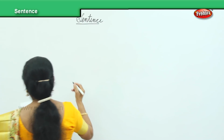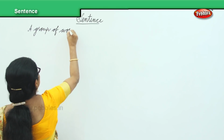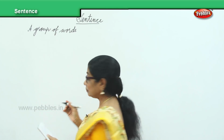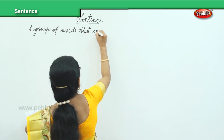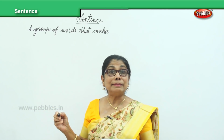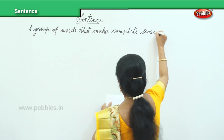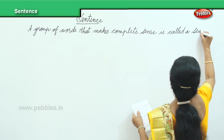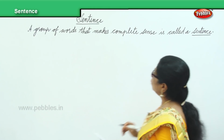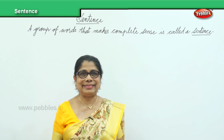Now, what is a sentence? A group of words that makes complete sense is called a sentence. So, what is a sentence? A group of words that makes complete sense. It's called a sentence. And that's what we are going to do. Okay?